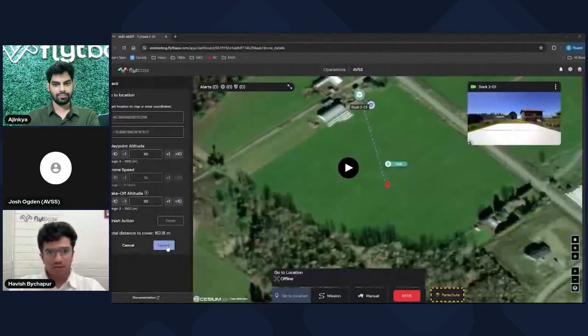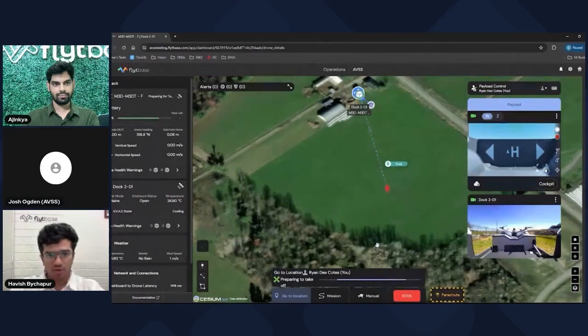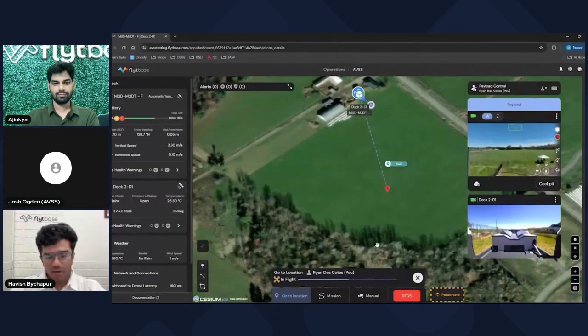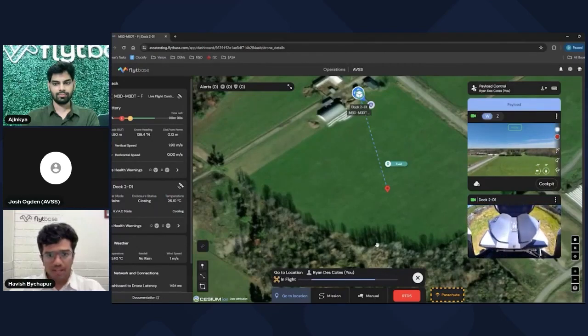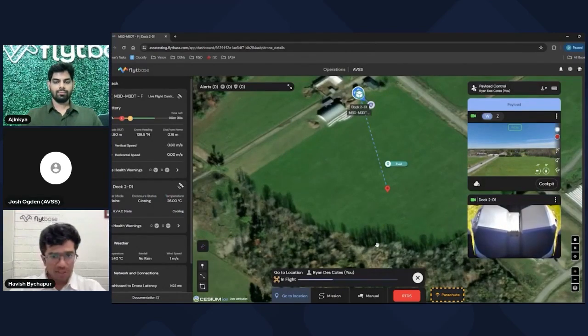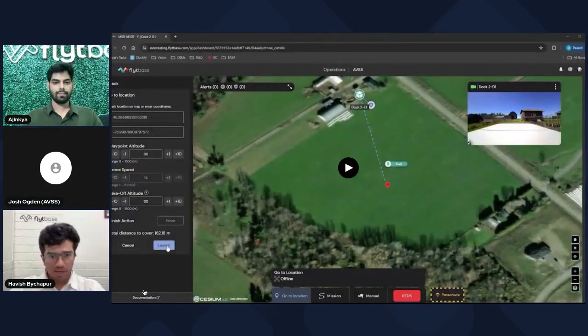Right. So like I said, that's where the FlytBase and AVSS integration comes in. Now let us see how we can bring the AVSS technology onto a Dock 2. In the video, we can see that a Dock 2 is operated through the FlytBase dashboard. It's preparing to take off, and right at the bottom, beside the RTDS, which is the return to docking station, there's a parachute button. This parachute button is something that people can trigger remotely if they see that the drone is going outside the safety operational area or anything else that has caused an alarm to them.